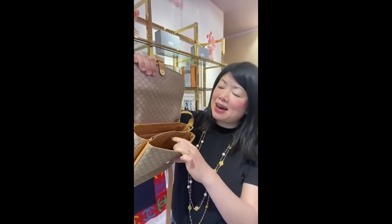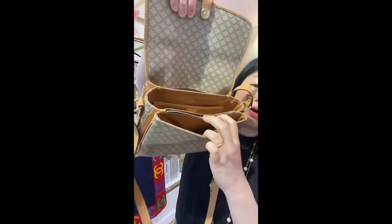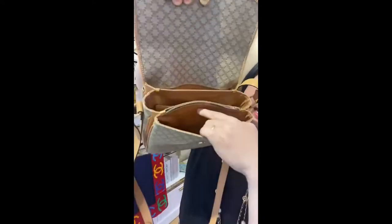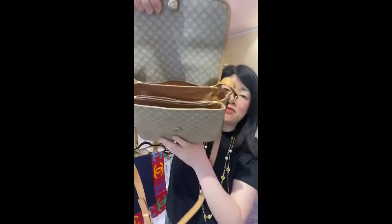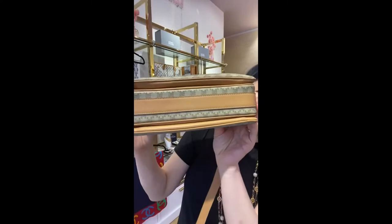Inside there are three separate compartments. It has a little zipper pocket, an internal pocket. The lining is nice and clean, and it's got lots and lots of areas for storage. So very, very handy. Let me just show you the corners of the bag.